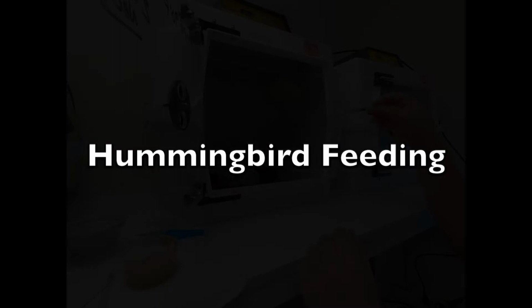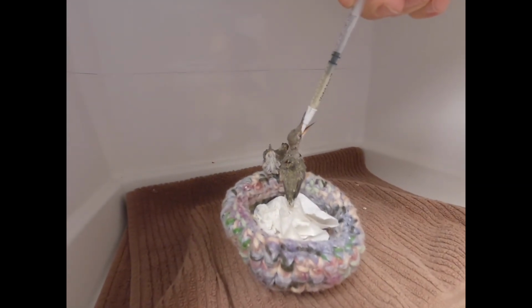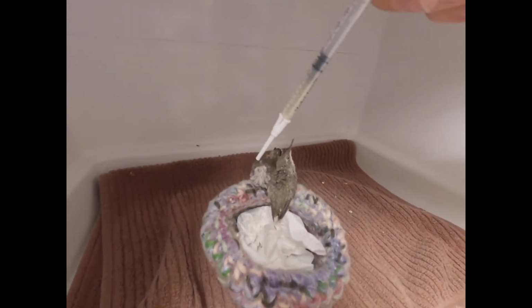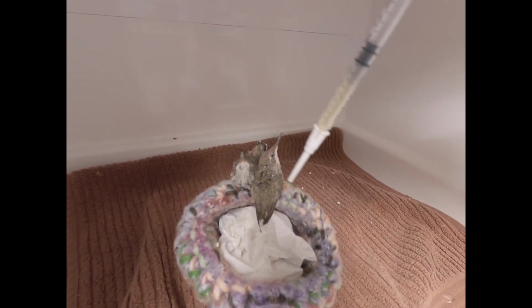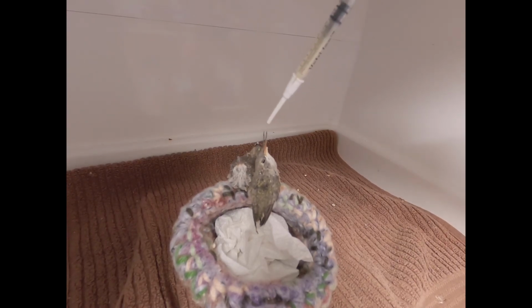Now I'm sure you're all eager to see some songbird baby feedings, so we're going to start with these hummingbird nestlings. These are black-chinned hummingbirds, and they are getting fed a special nectar mixture. This nectar mixture has a little bit more protein than normal mixtures do, and that is to help them with their development.